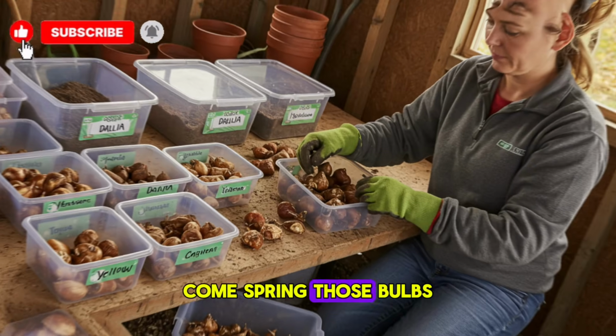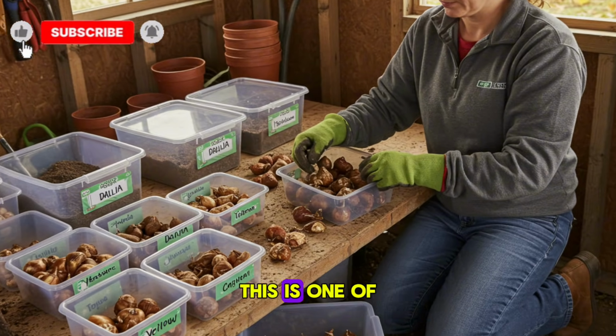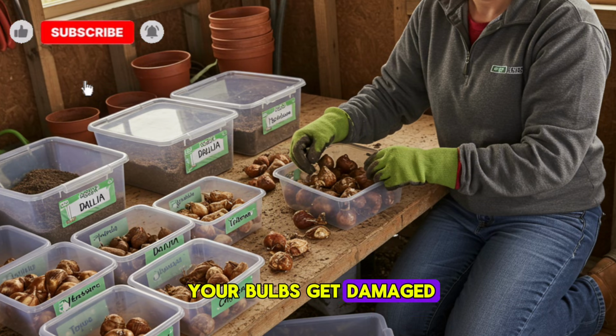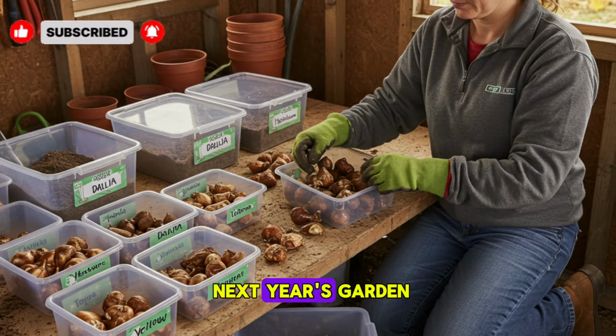Come spring, those bulbs go back in the ground and create another season of stunning blooms. This is one of those things where the timing is everything. Wait too long and your bulbs get damaged by frost. Act now, and you're set up perfectly for next year's garden.